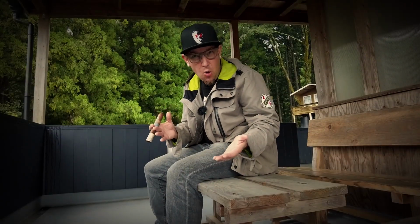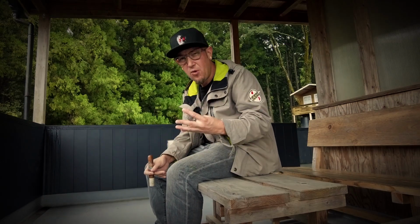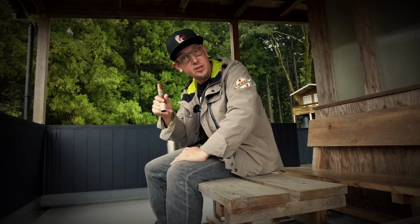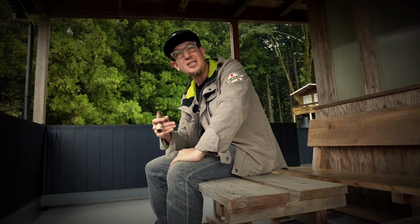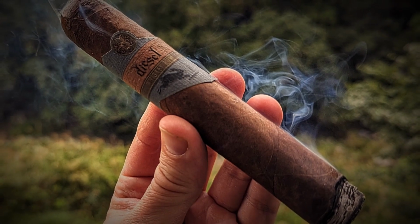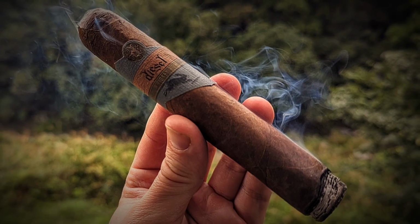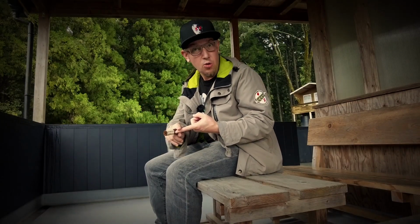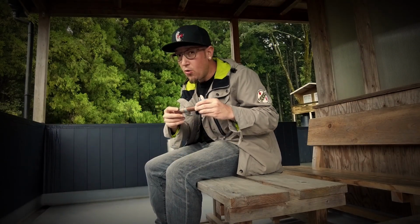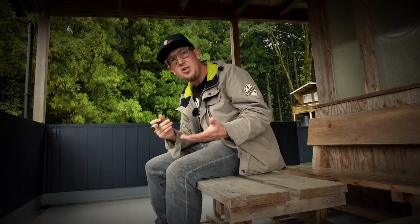The average vitola that is smaller in ring gauge, under 60, typically contains 4 leaves all told, whereas something like what is in my hand contains upwards of 6 to 8 leaves. Furthermore, larger ring gauge cigars, not always, but sometimes, will contain not 1 but 2 binders inside, sometimes from different regions of the world. Combine that with more long filler inside and more wrapper on the outside to contain the entire circumference of the cigar, and you have yourself just a whole lot more of everything.